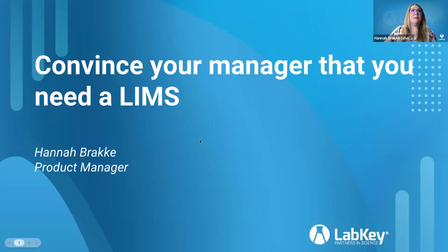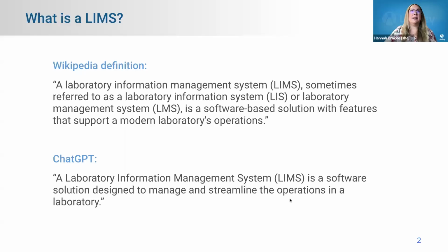So in the meantime, let's dive in here on level setting on what a LIMS is. If you're here, you likely know that LIMS is a laboratory information management system. I found two definitions online that I thought were useful. Wikipedia talks about a LIMS as software that helps your lab. And that's kind of it.